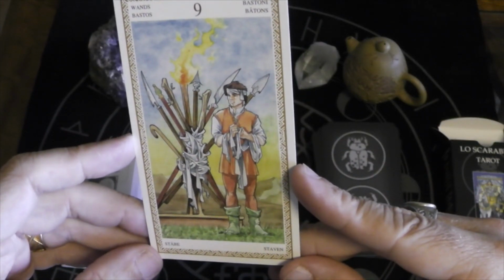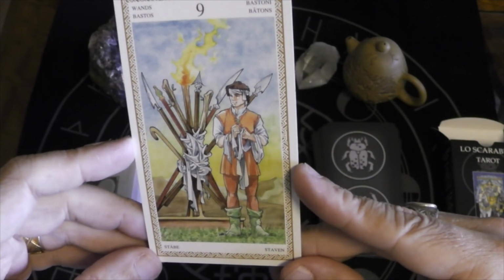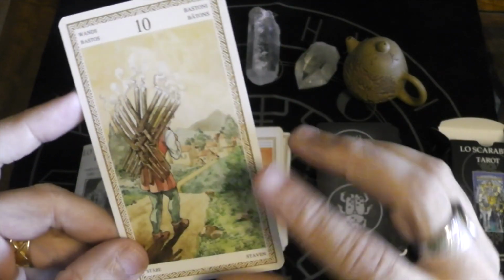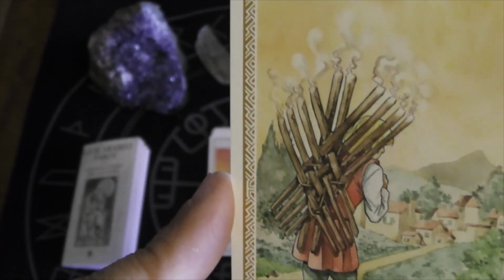Here we have the 9. He's tying them all together. So that in 10, apparently, he can carry them even though they're still smoldering.